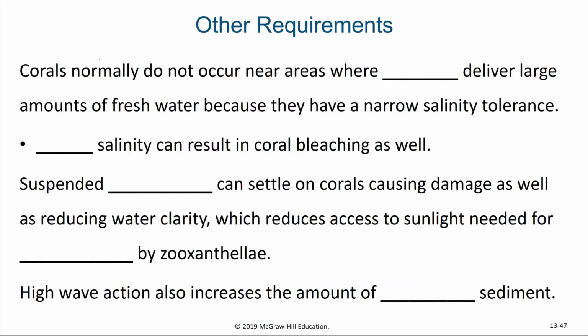Other requirements of coral reef building is that corals do not normally occur in areas where rivers deliver large amounts of fresh water because they have very narrow salinity tolerances. Low salinity can result in coral bleaching as well.